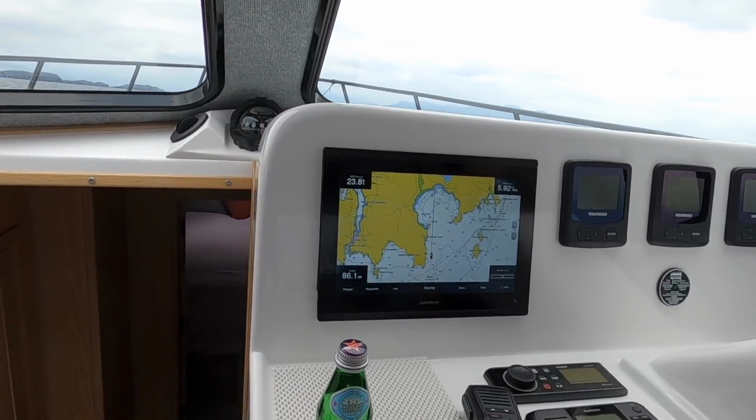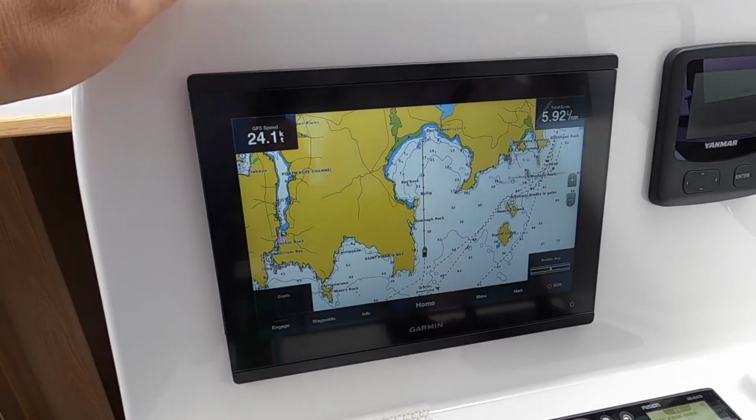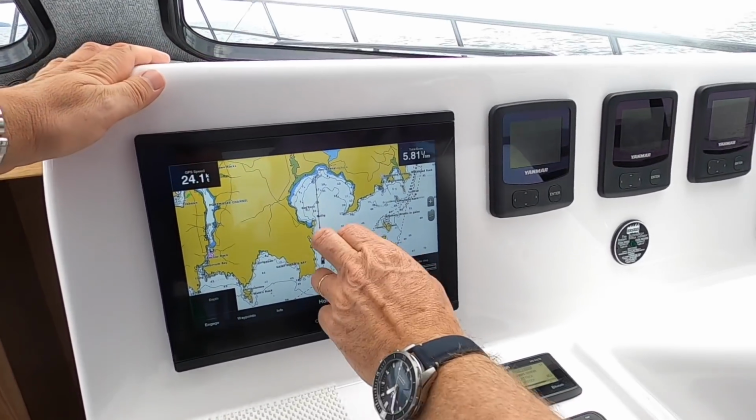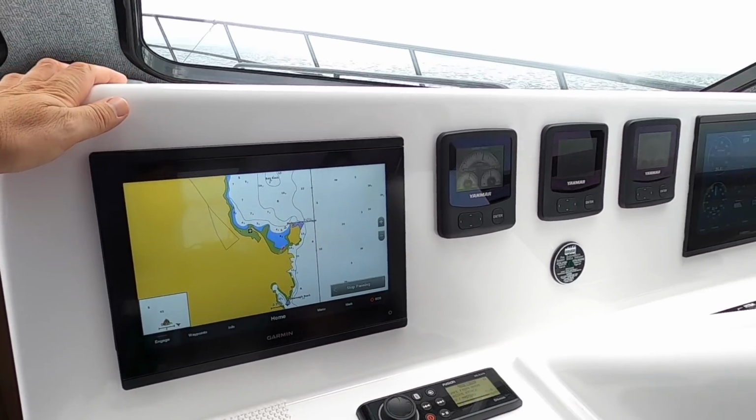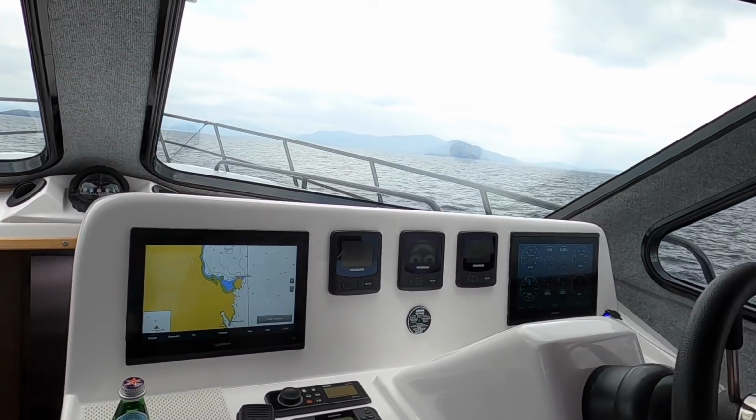So we are approaching this little bay here, which I guess is where we're stopping for lunch. That's Waterville, and we're going to come right around into this blue area here and anchor just behind this island because we should be fairly sheltered in there. Nice. I hope.